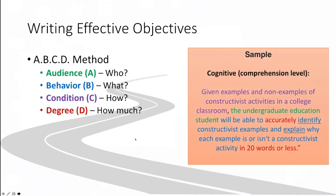This is a cognitive comprehension level objective. Given examples and non-examples of constructivist activities in a college classroom, the undergraduate education student will be able to accurately identify constructivist examples and explain why each example is or isn't a constructive activity in 20 words or less. I actually have two different things that I want them to be able to do, which is identify and explain. So identify examples and explain why they are examples or non-examples.